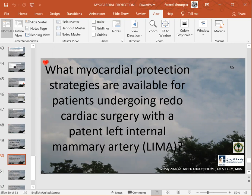Actually, you can leave the LIMA and you go down with the temperature, like 32 or 30 degrees centigrade, and you give antegrade and continuous retrograde and do your valve. Other tricks you can do: you can just put a bulldog on the LIMA in the middle or in the proximal part while you are doing the AVR as well. These two methods have been mentioned.